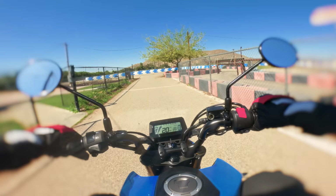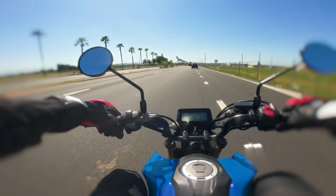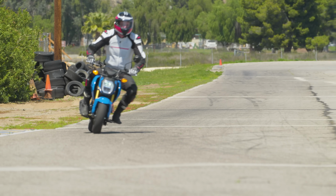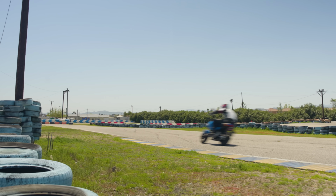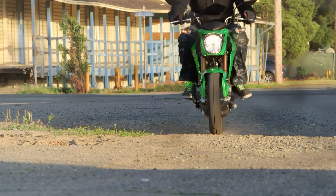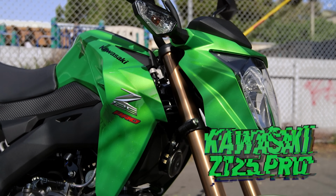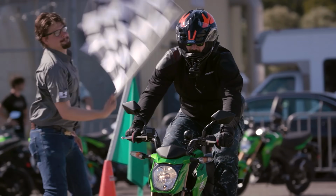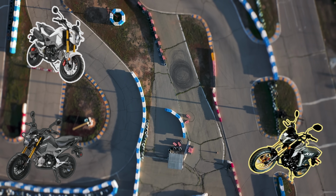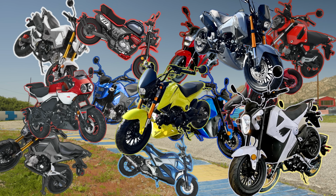So theoretically, you can ride to the track, thrash around for a while, and then ride home with no need for a van or trailer. Provided you don't hurt yourself along the way. In this same category, you could also buy Kawasaki's Z125, which is actually a smidge sportier than the Grom. Or one of the many, many Chinese knockoffs that always promise to be just as good and are usually worse in every way except price.